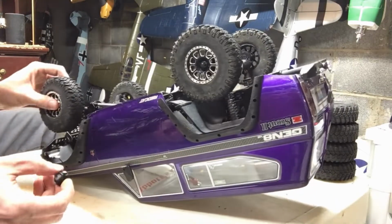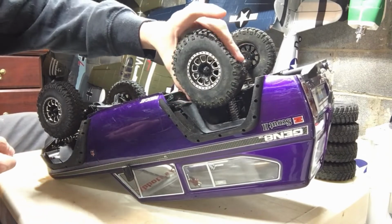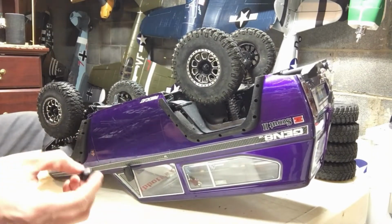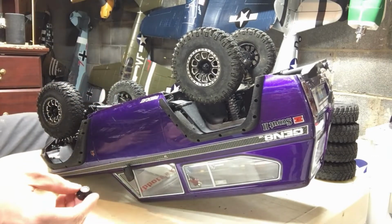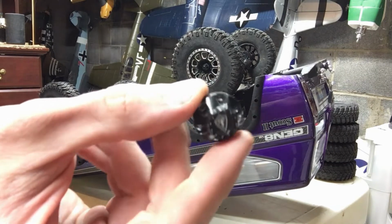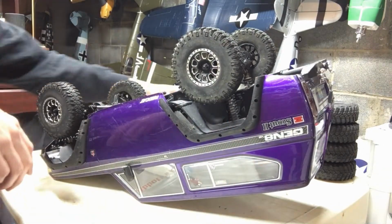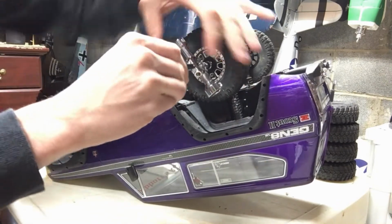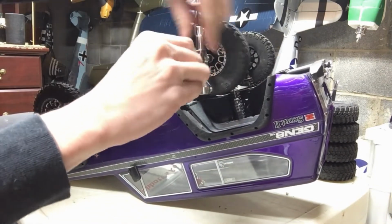Alright, so I skipped a little bit of work here. I have on this, not only are they the Mickey Thompson Baja super awesome tires, but they're on T-Real beadlocks, or T-Real, however you pronounce that. So I skipped the part where I had to take all 6 of these little bolts out on each of the wheels, and we're just going to zip these off real quick. Fancy 4-way.